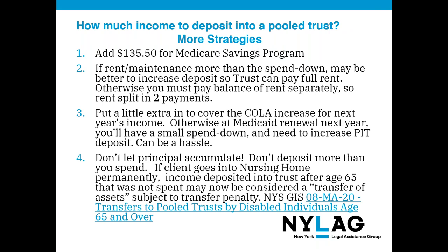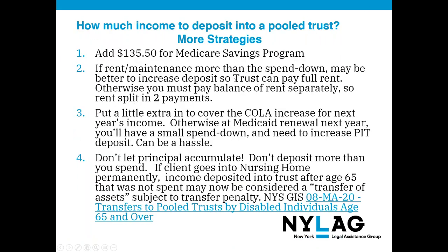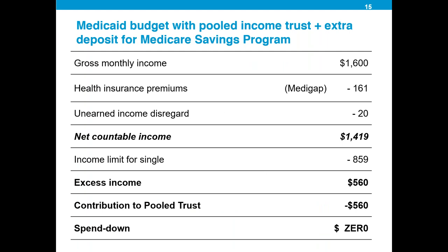Some other strategies to think about besides the Medicare Savings Program. You might want to think about, if the rent is higher than the spend down, as a practical matter, it might be better to increase the deposit so the trust can pay the full rent. Otherwise, the trust can only pay what you've deposited after deducting its monthly fee. So then you or the family member, whoever's helping with the rent, has to pay it separately. That could be fine for many people, but for some people or for some landlords, they might prefer to be paid in one. So in this case, her rent was $1,000.